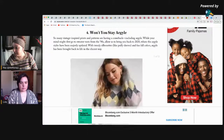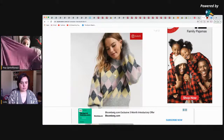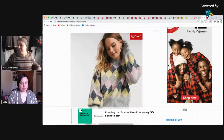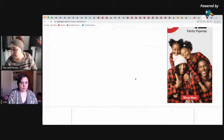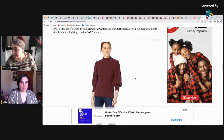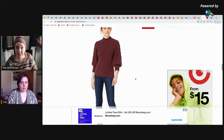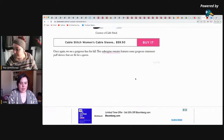Argyle. So I just talked about the Argyle sweater that I have here. That's another thing that's trending. Puffed up sleeves. Yep, just like on blouses, and we saw that all summer. So that's still a thing on sweaters.